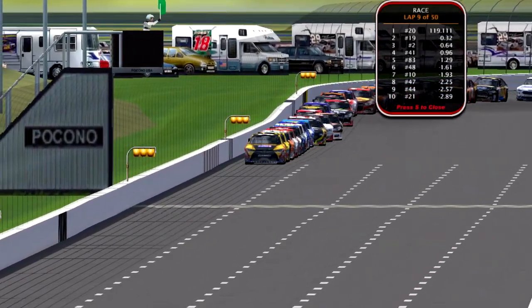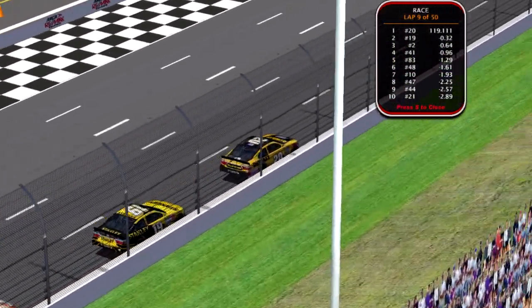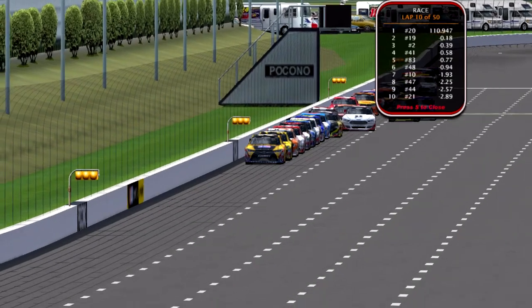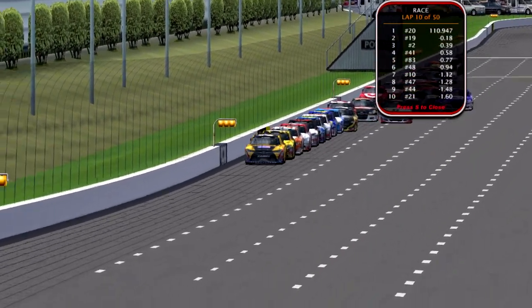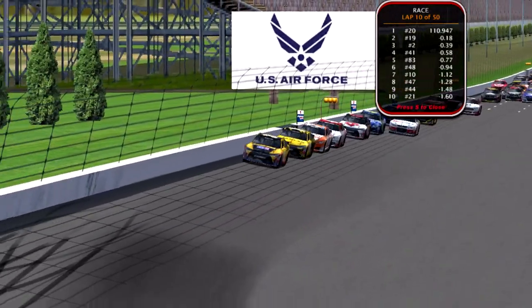Here they come to the restart box. Schwalmberg leads, green flag in the air. A great start for the 20 there, but car number 19 not too far behind. PJ Williams looking there. They're all single file. Watch them make a move into turn 1. Let's see who's going to be the first one to file the line in that pack.